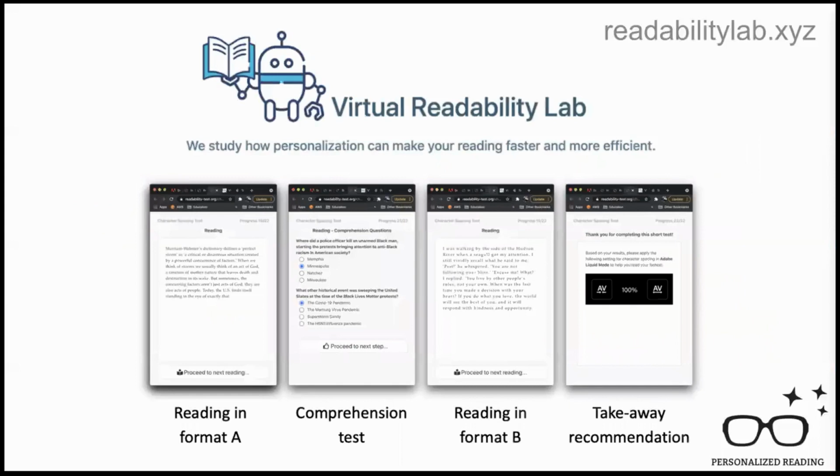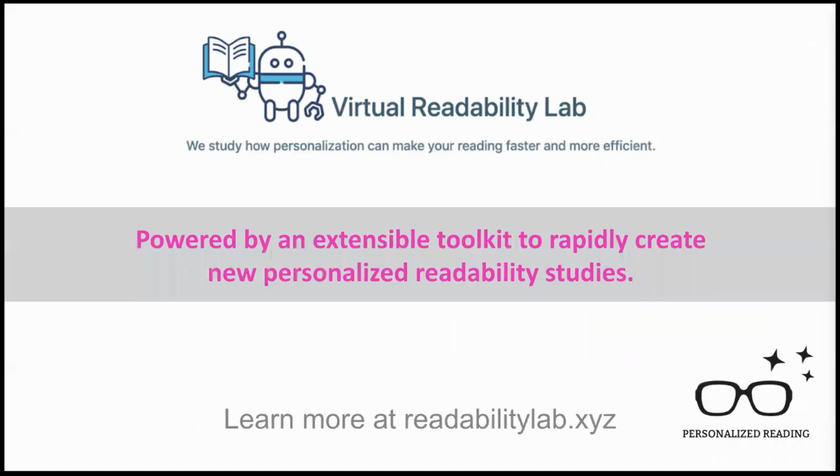To help engineer future personalized reading experiences, we've developed a collaborative community of organizations to create the Virtual Readability Lab, or as we call it, the VRL. In the VRL, we help rapidly prototype and run new personalized readability experiments. Through this joint effort, we are creating the largest data set of reading studies ever, and these results will help individuals find their fastest fonts and inform future research.